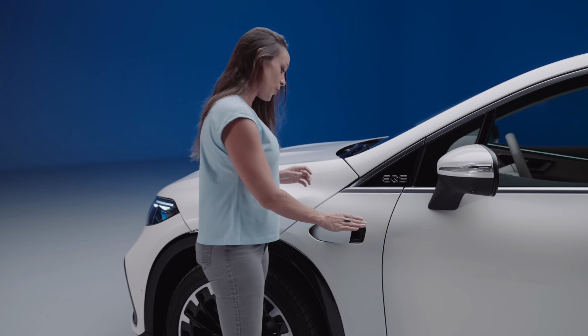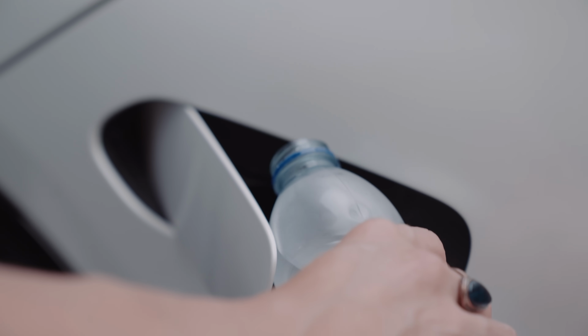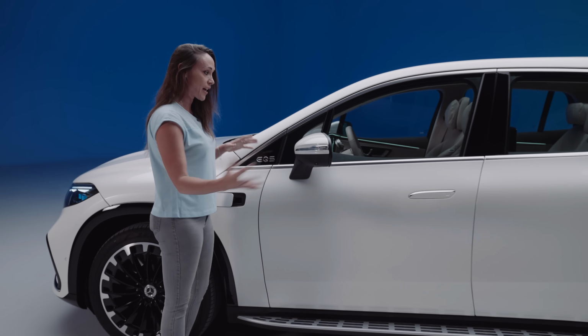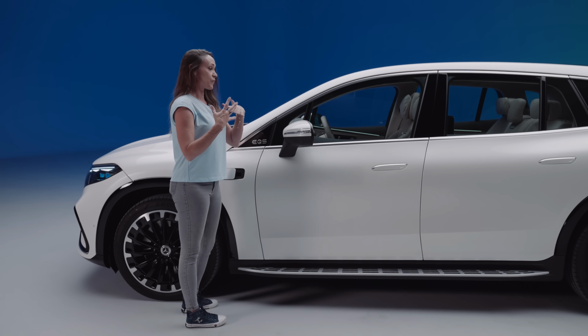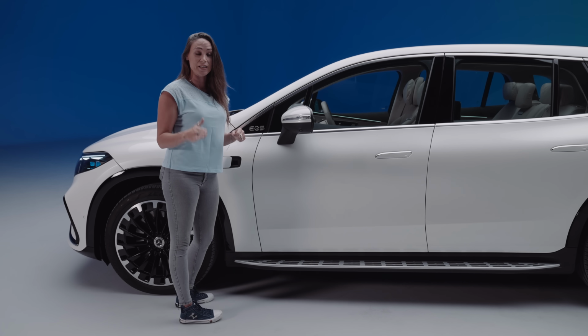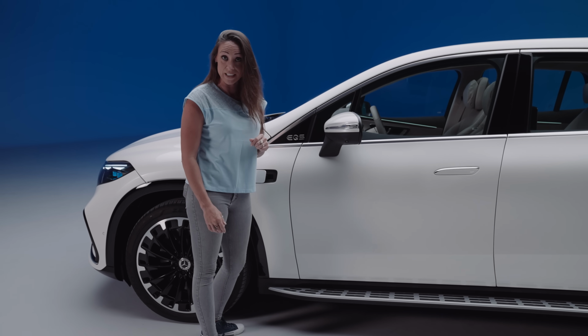This is the washer fluid portal, which means that you never actually have to open the bonnet. Also, down here, you have a side step, which comes as standard with all of the cars, which obviously helps get in and out of the car. But not only that, it also helps aerodynamically by creating less drag and therefore more range.